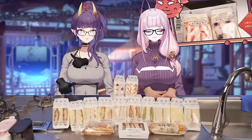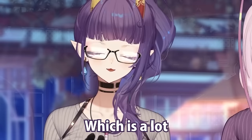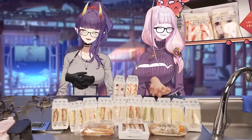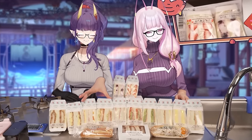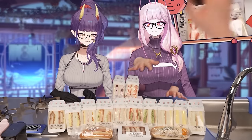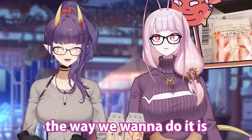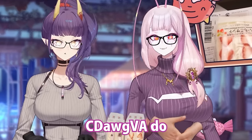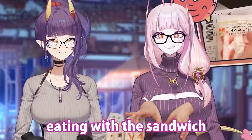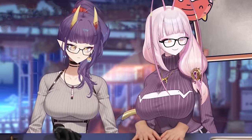Today we are trying every single sandwich that was available at the 7-Eleven. Which is a lot. I'm looking at it right now and I'm like, ooh. Maybe I shouldn't have eaten breakfast. 9, 10, 12, 15. We got little bonuses. The way we want to do it is something I saw Ludwig and Sea Dog VA do, where we start eating with a sandwich and then depending where we like it, we move them up or down. Are you ready to start?